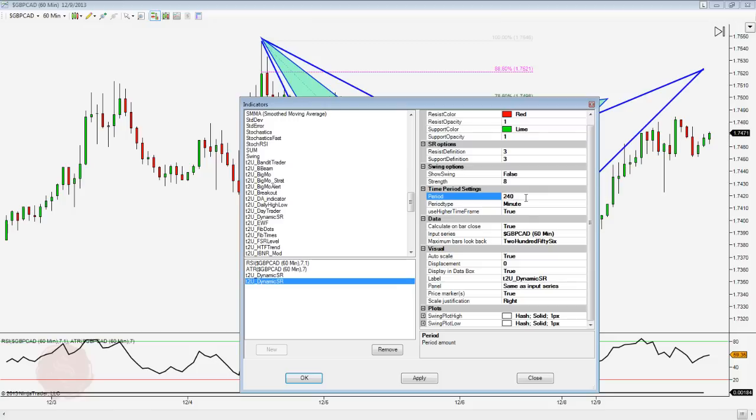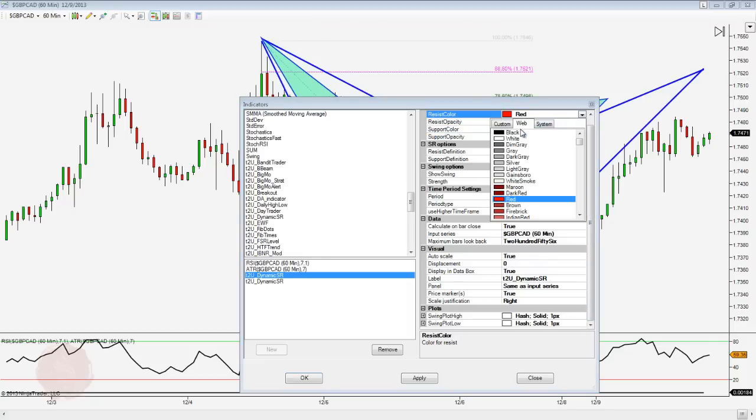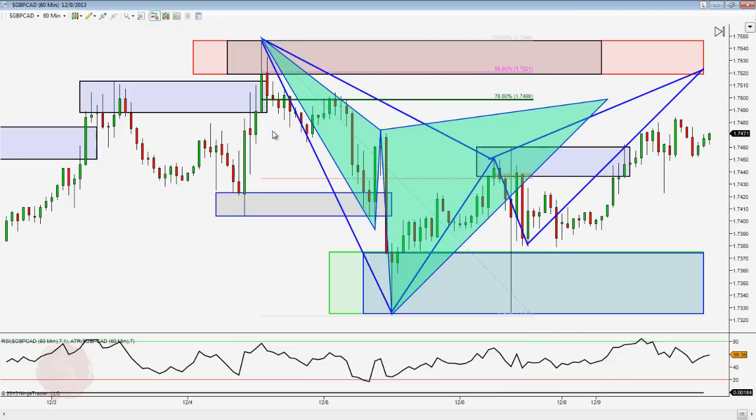Now, I just want to bring on something that's pretty cool as well. If I bring on my DSR levels, if I set my major to 240, if I set my minor to 120, let's change the colors a little bit. Each of these pattern completion levels is also going to be at a major and minor structure level as well. So that's pretty cool. You can see our cipher pattern right here. Look left, structure leaves clues. Minor DSR. Our bat pattern a little higher, up at both a major and a minor DSR level.